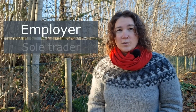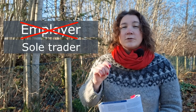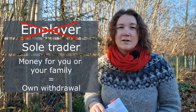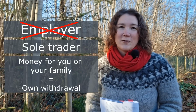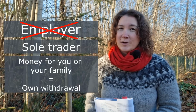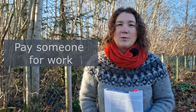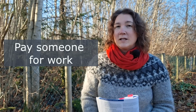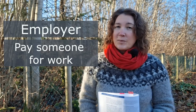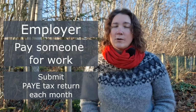If you run your company as a sole trader and you withdraw money for yourself from the company, or for someone in your family, you don't need to register as an employer. You handle that withdrawal as an own withdrawal instead, and you can check another video on how you handle that in the bookkeeping. If you withdraw money for someone in your family, check the rules there, because you probably need to handle that a little differently as well. But if you bring in people from outside your family to work for you and you pay money for them, then you need to register as an employer and file the PAY tax return each month to the tax agency. And in the bookkeeping, how should we handle that then?